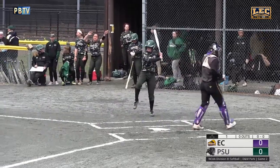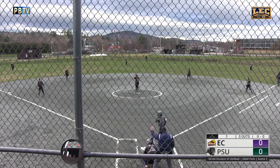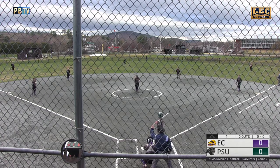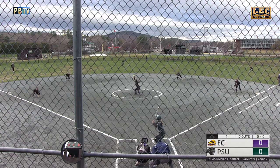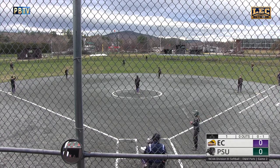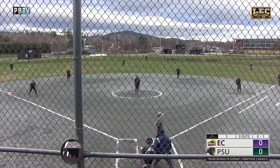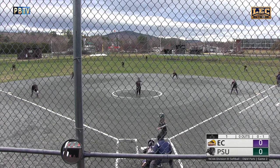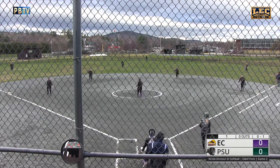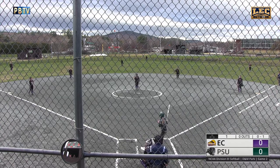About to get underway. Leading off for the Panthers, center fielder number 23, Deborah Morrow. Edelston delivers. Strike number 1 here. There'll be a second called strike with the off-speed pitch. And Morrell's down early, 0-2.